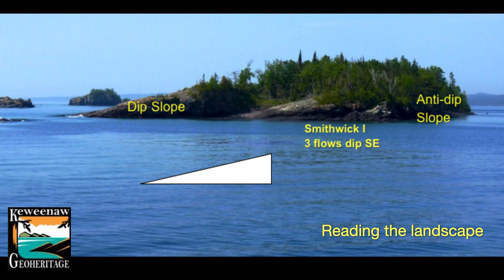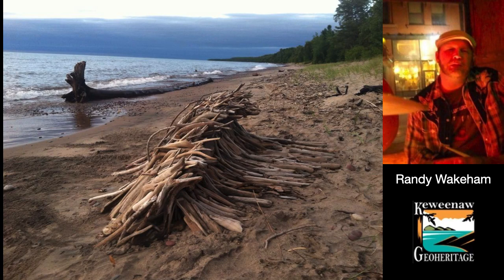Here's a diagram from Smithwick Island that shows how a triangular motif plays into local landscapes. These are the beds on Isle Royal, the individual lava flows dipping back to the south toward the Keweenaw Peninsula, defining the syncline that has developed there. Other artists like Randy Wakeham do live art on the shoreline. Here he's used driftwood sculpture to mimic wave action on the shoreline. Wonderful, creative live art.